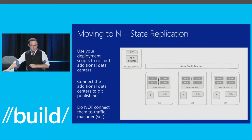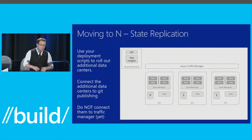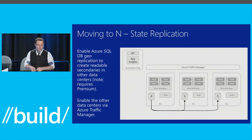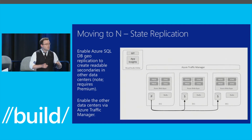So almost the last piece we're going to do here is use a really cool new feature, or relatively new, in Azure SQL DB called georeplication. And what we're going to do is say, hey, DC1 is my primary. I'm telling the backing system, it is your responsibility to continuously replicate the changes I make in my primary to all of my secondaries.